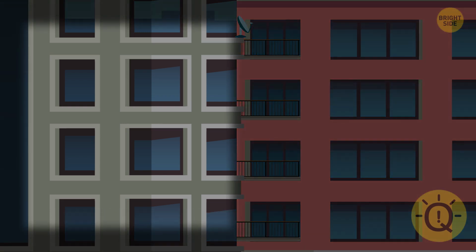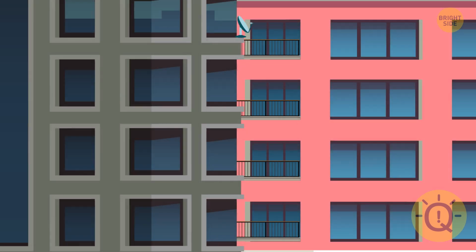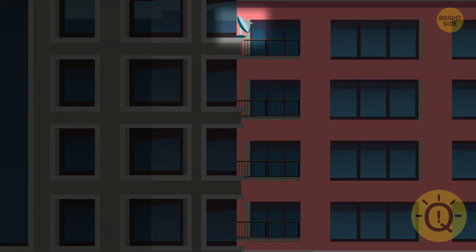This building has blocked out the pattern of railings on the right-hand building. Therefore, it's closer. And if you look very attentively, you can also see the satellite dish obscuring the other building.